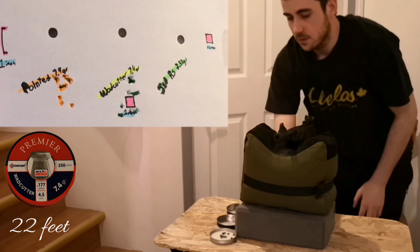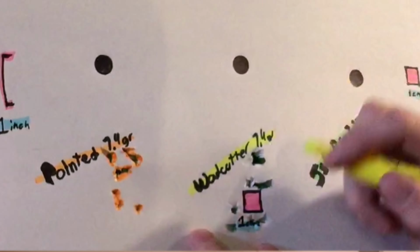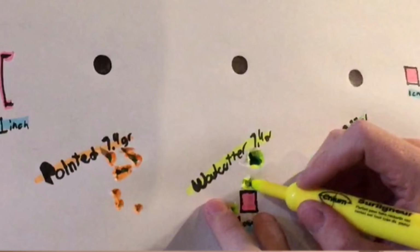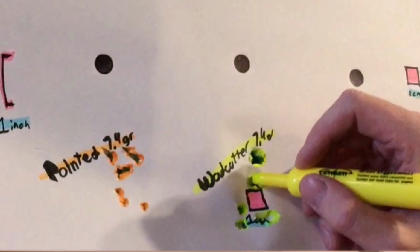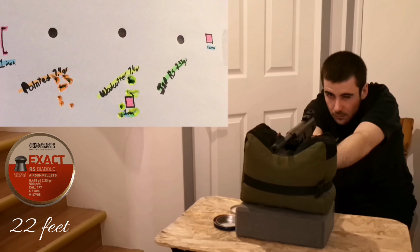And that was the last one for the wad cutters. This was a weird group. We got a nice grouping with a nice hole, but some spread with flyers. It could be my fault, or it just doesn't like those pellets. Now let's shoot some JSBs 7.33 grains.